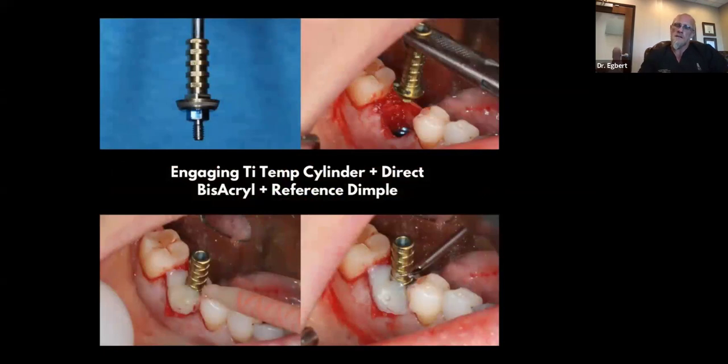So then we're going to take, this is BioHorizons laser lock. So scientifically proven to engage more tissue cells down here. Temporary cylinder. Now this is engaging. You can see the hexagon here. We'll go down inside of the implant. It's an anti-rotational feature. We can then torque on the abutment, and then we can inject the bisacryl that we'd use to make a single temporary crown directly into that site.